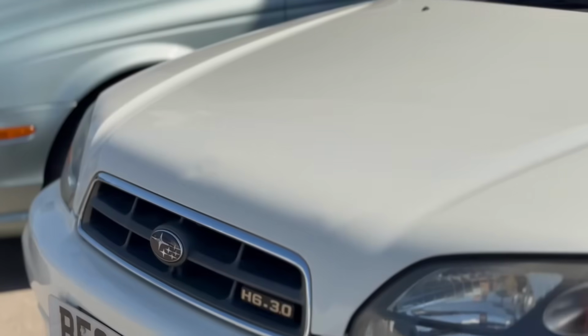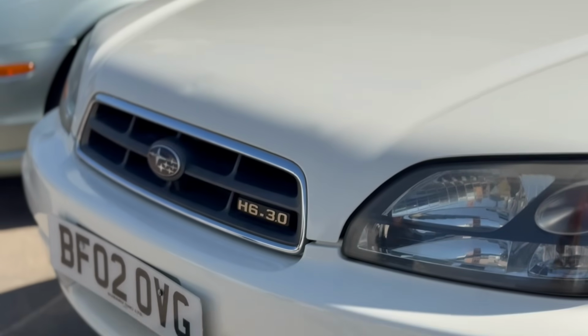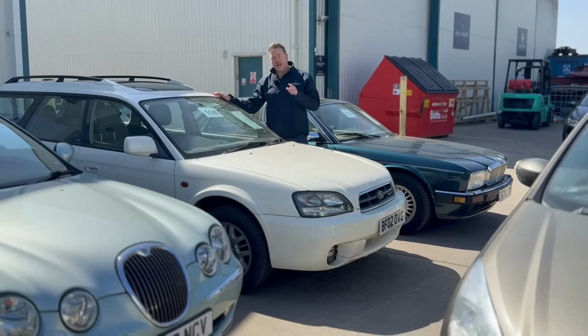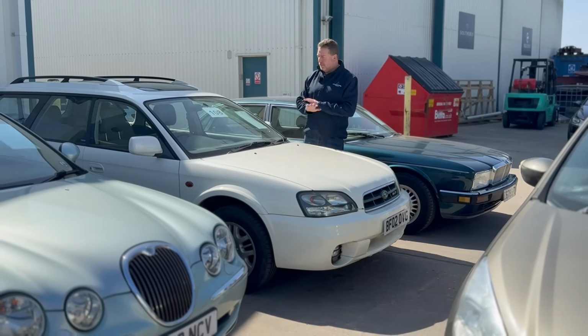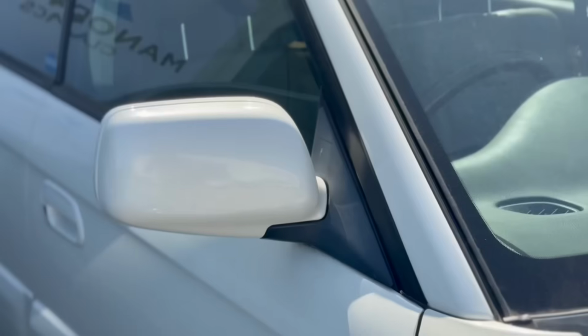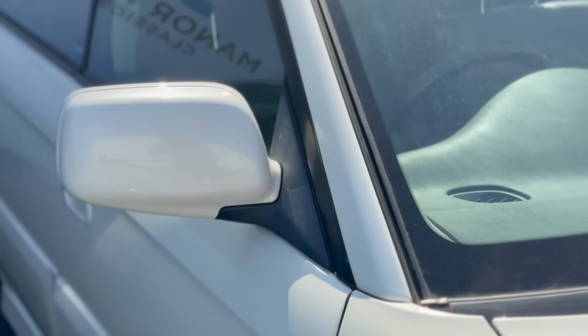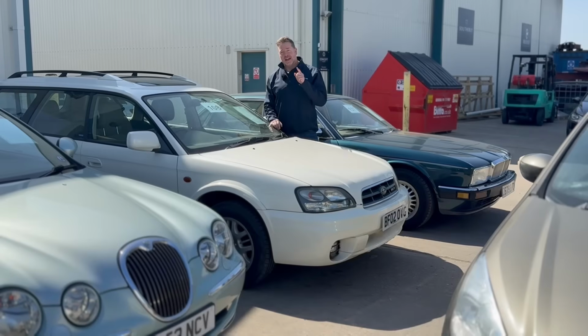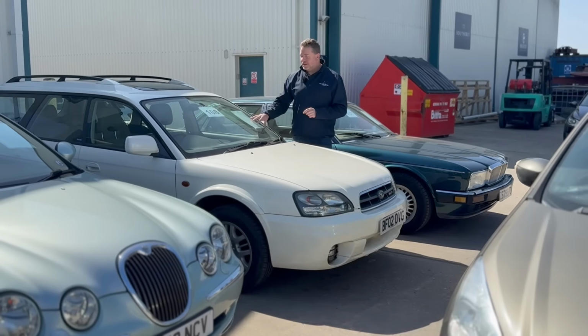These are really torquey, lovely, smooth engines. I like these an awful lot. They were quite rare in H6 format. Not many people ordered them because they were quite expensive, but they are a lot of fun to drive. Very torquey, bustle along quite nicely. This car is 144,000 miles. It's no reserve, so I don't think it's going to be a huge amount of money, but it has a monster service history and it had a big service at 136,000 miles. So actually, I think it could be good.